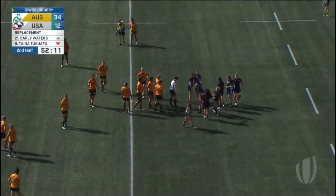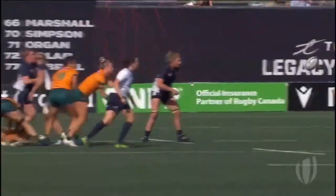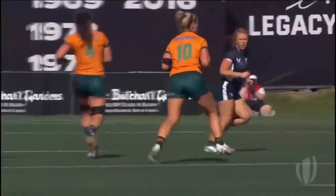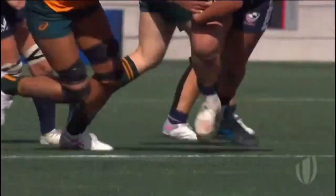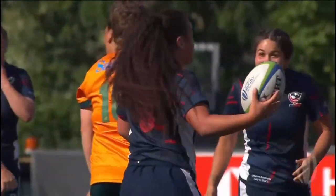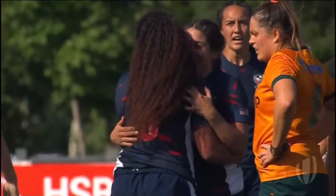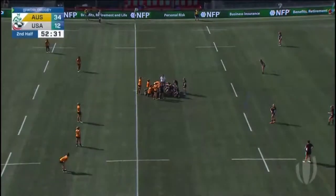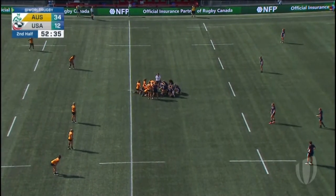With the substitutions, keep in mind that this game potentially has a big impact on the WXV. The top 3 teams out of this tournament will qualify for WXV 1. And Australia really want to be in that top 3 to get the experience against the top teams worldwide. And they've got a big match against Canada next weekend to prepare for, while also getting through this match.